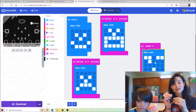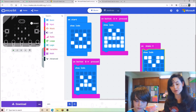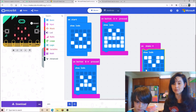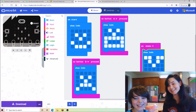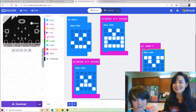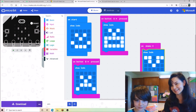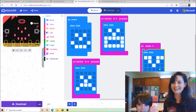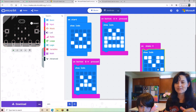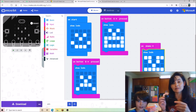So once your Microbit is plugged in to your computer, it's going to show up automatically as a USB drive on your computer. When you're finished coding, and this may be a long process, can I just show them how to download while you're still coding? I think that looks great, Sage. I will show you Web USB, which is a great way to download onto your Microbit.